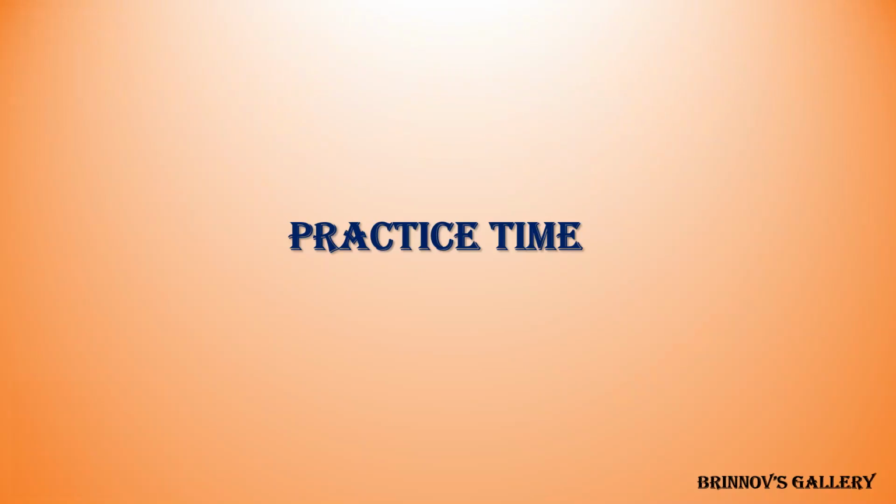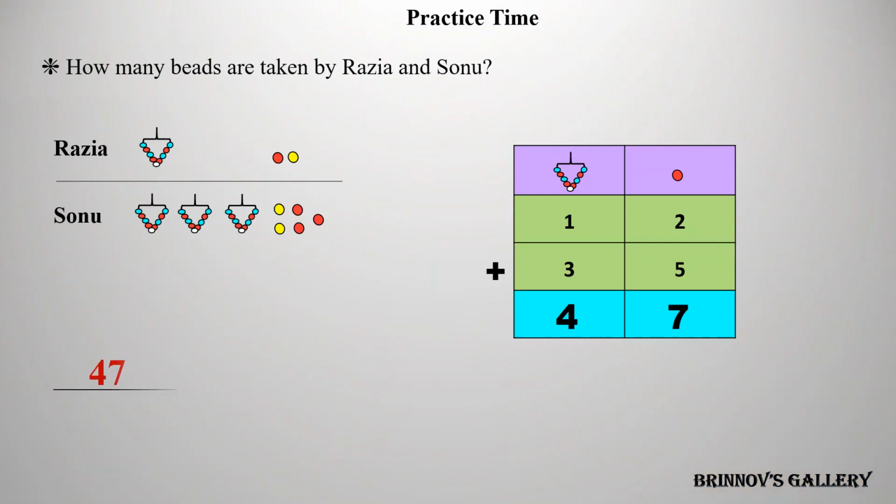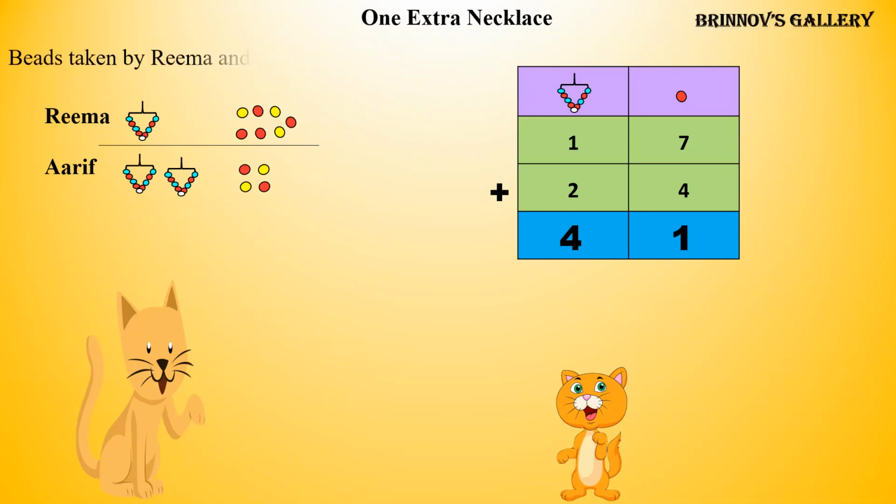Practice time. How many beads are taken by Razia and Sonu? 47 beads are taken by Razia and Sonu. 1 extra necklace. Beads taken by Reema and Arif.